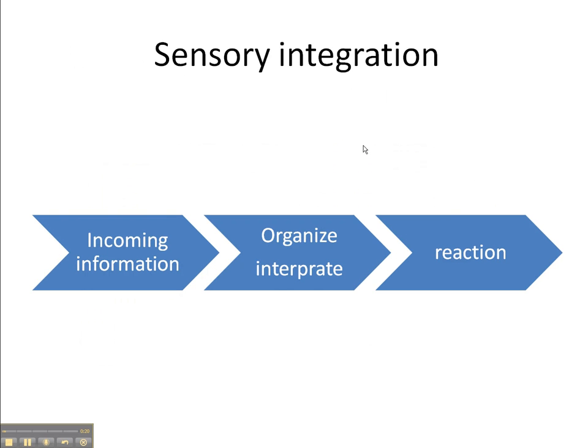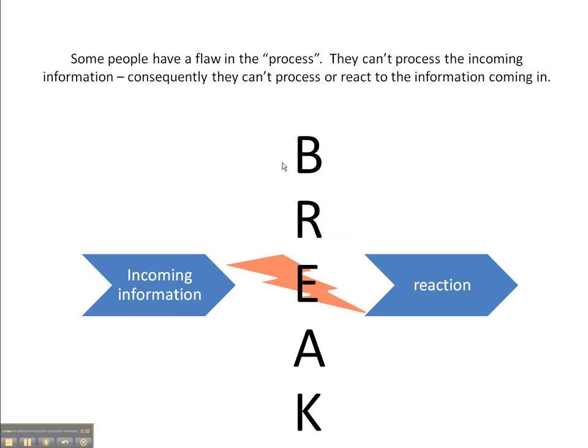The way sensory integration works, as you'll see here, is information comes in to a student's brain, and then the student's brain has to organize and interpret it, and then they have to react to it. So that's the way things are supposed to work in a perfect world. Unfortunately, some people have a flaw in that process.